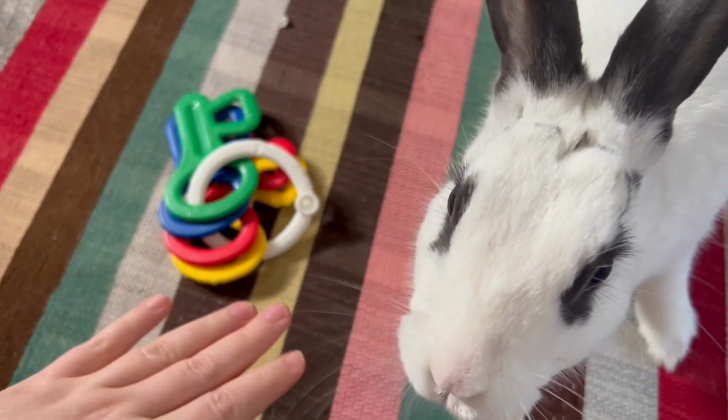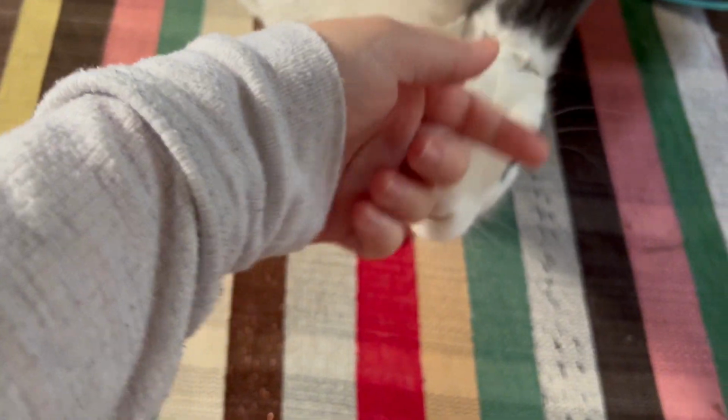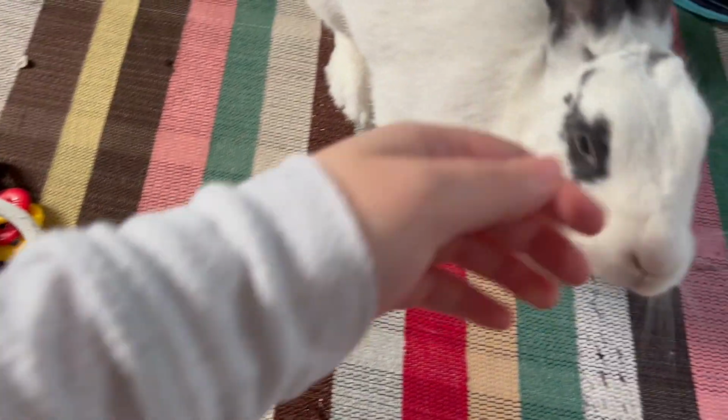I'm going to show you the same process but with a toy instead, so you can get a better idea on how to apply the techniques with any objects that they are aggressive with.